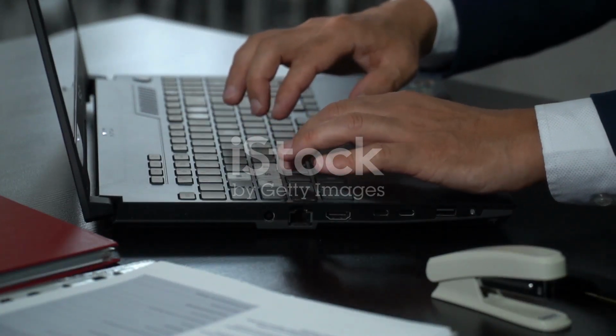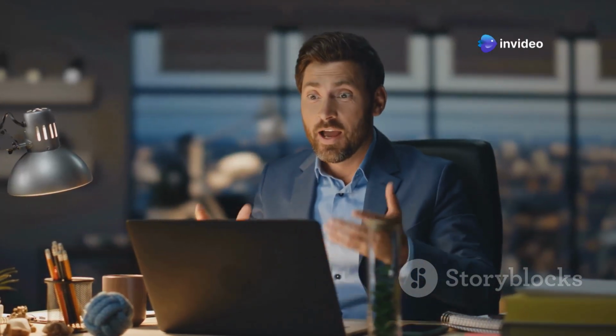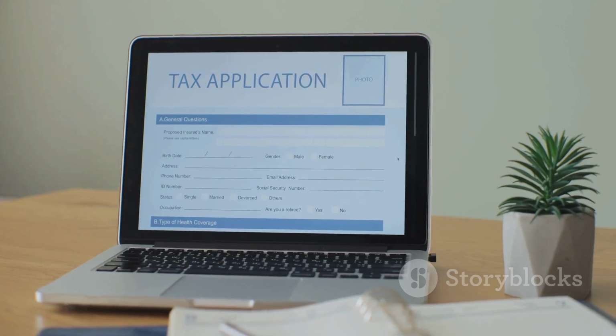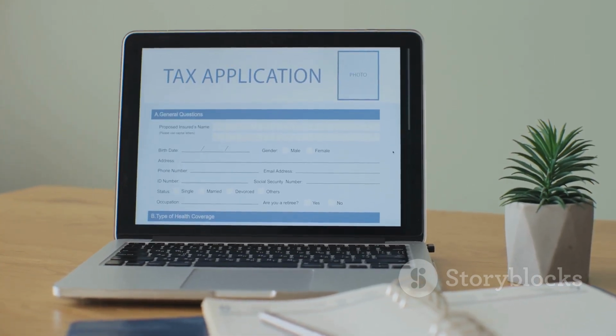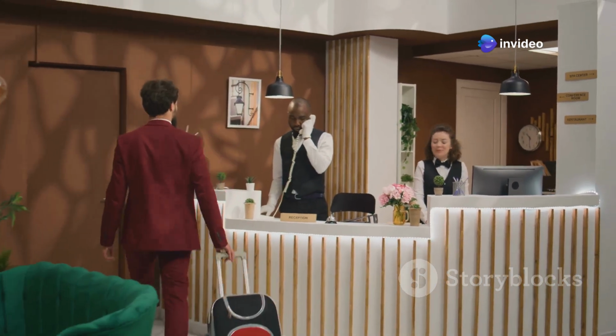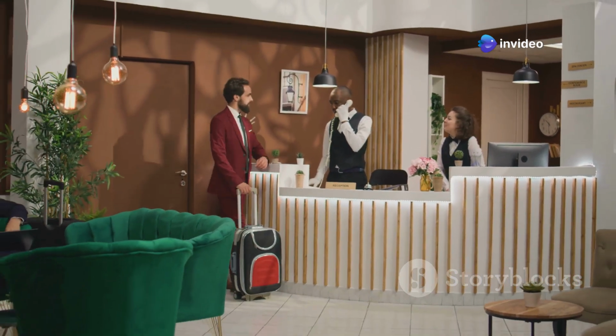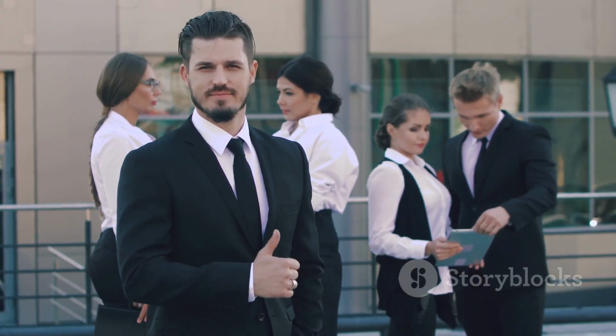Step 3. Apply for your EIN. Alright, it's time to unleash the power of the internet and get that EIN. Thankfully, the IRS has made this process surprisingly painless. The most popular and by far the fastest method is to apply online through the IRS website. They have this handy-dandy tool called the EIN Assistant that walks you through the entire process step by step. It's like having a personal assistant, but for your business taxes.